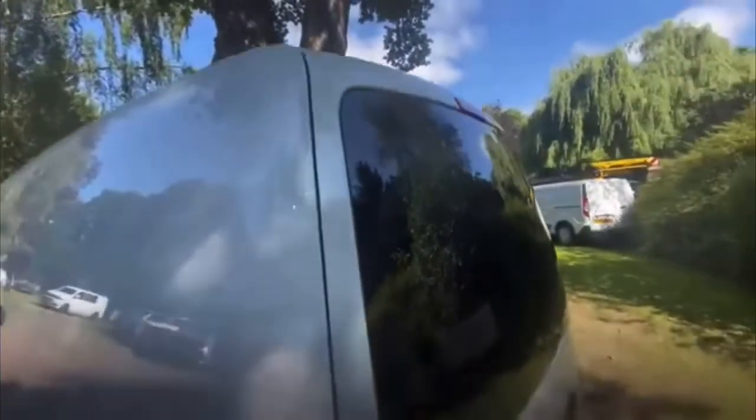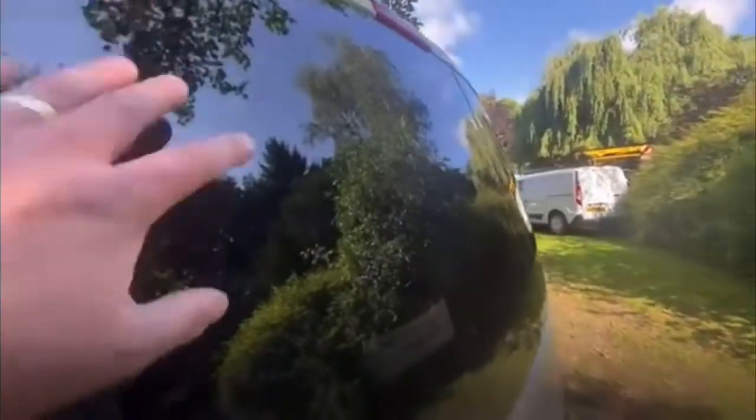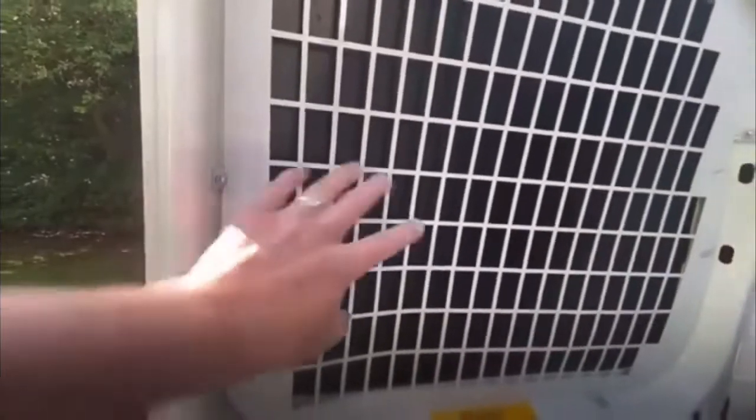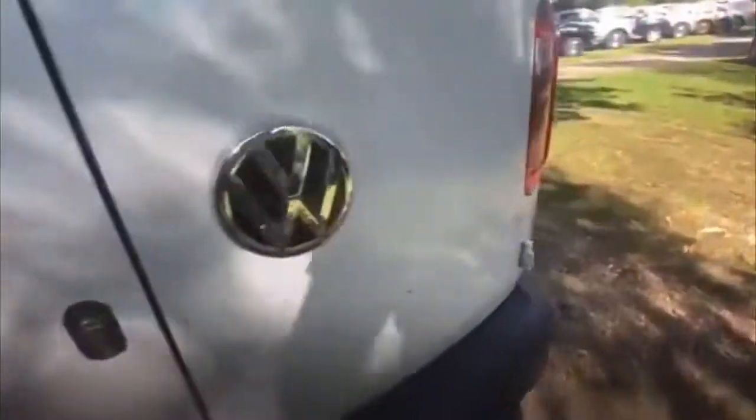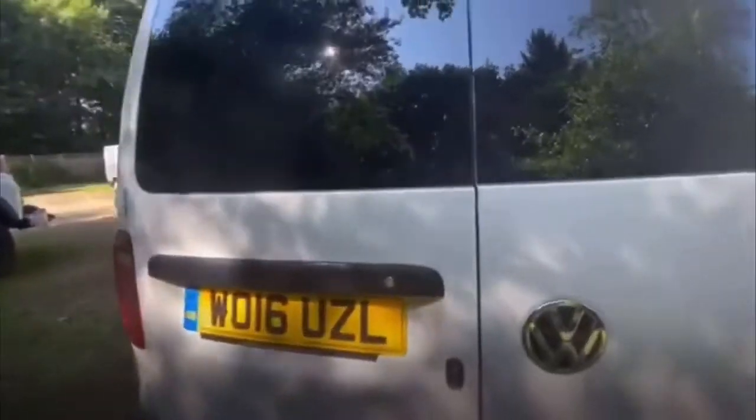Rear doors, as you can see, looks like heavily tinted, but actually you can't see through them. As you can see, they're covered back, and obviously they've got the metal cage on the back as well. We'll look inside there in a second. Very small dent there. Other than that, I can't see anything else on it at all. Very, very clean. Let's have a look in the back.